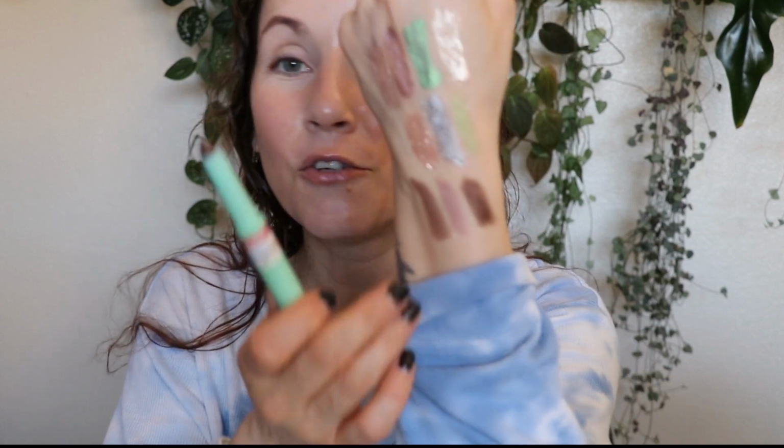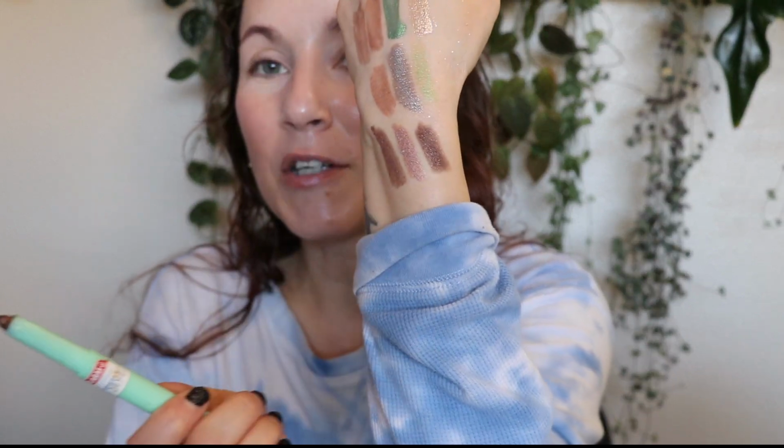If I could turn it down, oh no. Oh, it's still very creamy. It feels very dry and it's not even like in the container, but look how much pigment it still has. That's a little dark. And then this is the item Lid Glaze in the shade Desert Weekend.